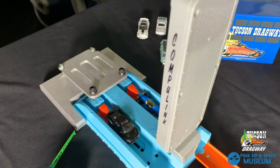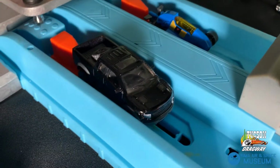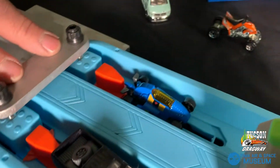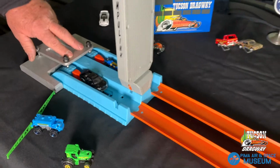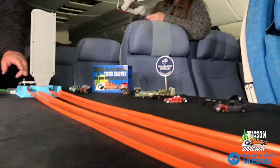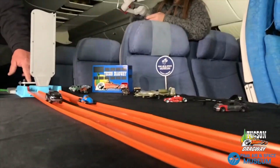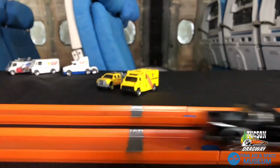And our final pair, round number 1. This should be fun. The Desert Runner, the Ford Raptor, up against the home-built. It's got airplane parts. It's got used parts. It's got stuff that's been laying under the bench. It is a completely untested machine. We're going to find out right here at the Pima Air and Space Museum if it works. And oh yeah, it works. Experimental aircraft at its finest. And we now have our final 4.